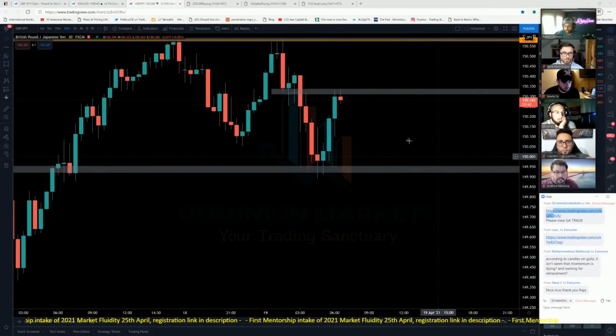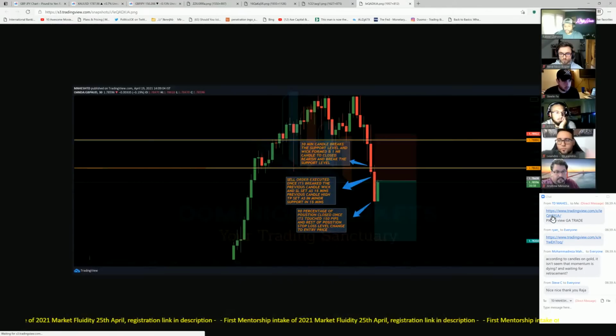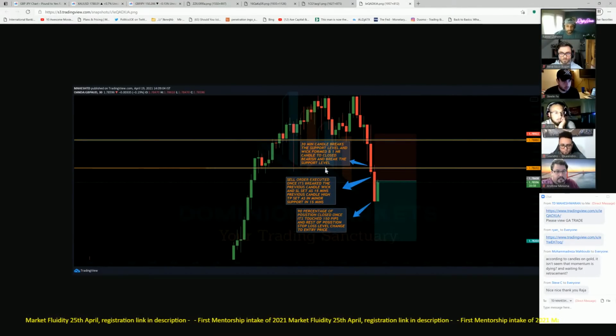All right, let's take a look at this chart on GA. We have a 30-minute candle breaking below support, looks good. Sells executed once it broke the previous candle low. 90% position closed once it touched 150 points. Oh, nice. So you secured positions here and then price retraced and stopped you out at that point. Very good, very nice trade.